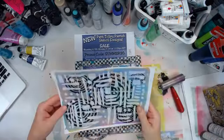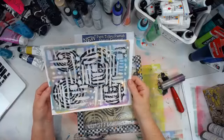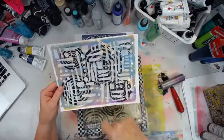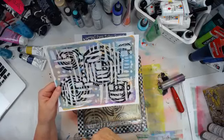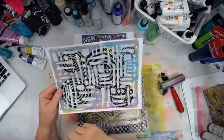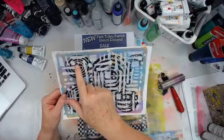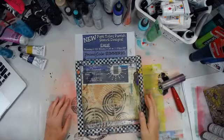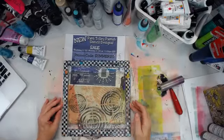And this was that disaster that I did with the distress inks, and then stenciled over it, and then splattered gold watercolor and silver watercolor, and then put a white stencil over it, forgetting that the distress inks are going to reactivate and color the paint. So you see where it's not just really white. But that's okay. That's how we learn.